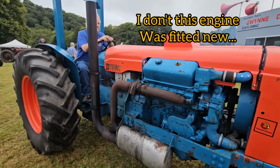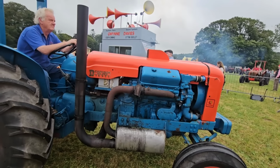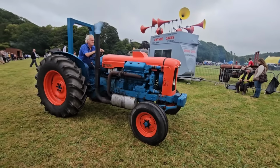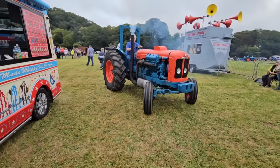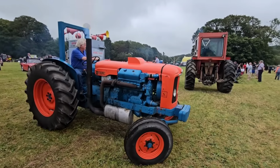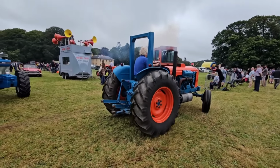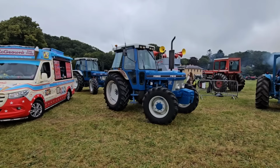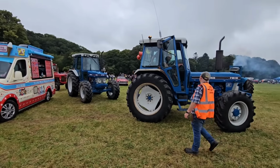That sounds amazing. V6 Detroit diesel. I can't quite get over this one. It looks absolutely insane. Surrounded by tractors. This is what makes a Welsh show just a bit different. Love that. Got 7810 pair of them. These used to be a very common sight.